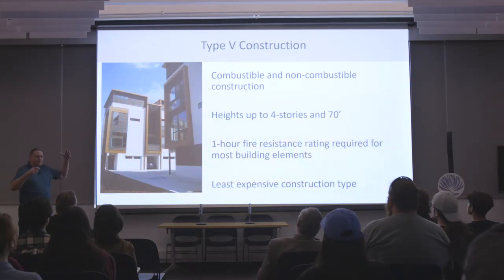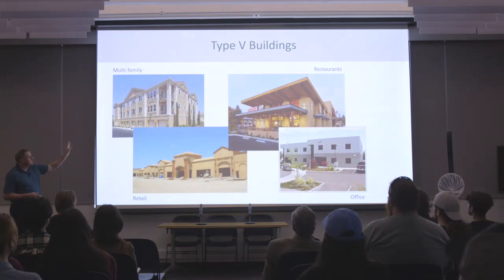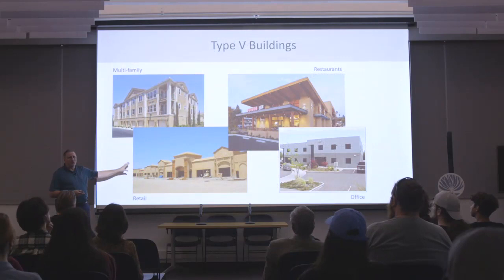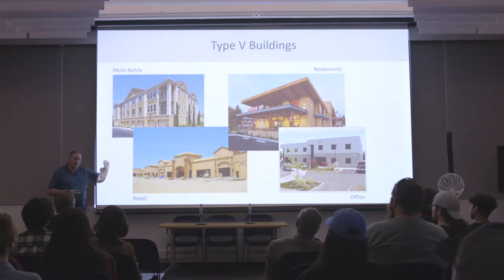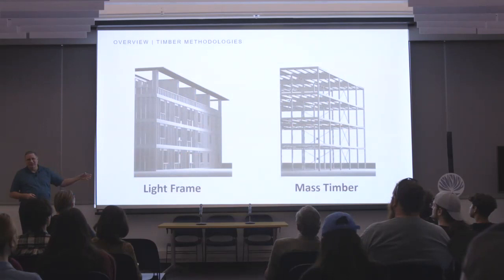We're only going to be limited to 4 stories and 70 feet. So this is some of the smaller projects that you'll come across. Least expensive construction type: restaurants, small apartment buildings, retail strip centers, that's the kind of things that's covered in Type 5 construction. That being said, a lot of mass timber buildings fit really well within Type 5 if they are small enough, if they are under 70 feet, if they're under 4 stories, if they don't have a big area. This allows for zero hour fire ratings. It allows for much cheaper construction. So again, we can't ignore this Type 5, even though we think of it as light frame construction. It's really for anything.